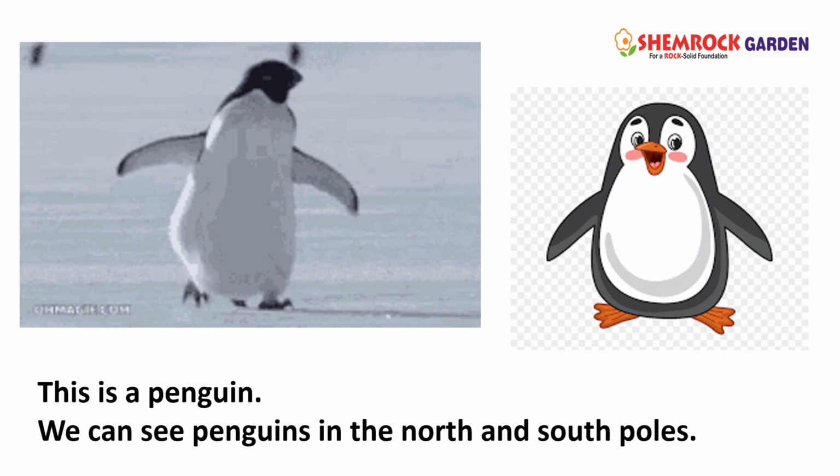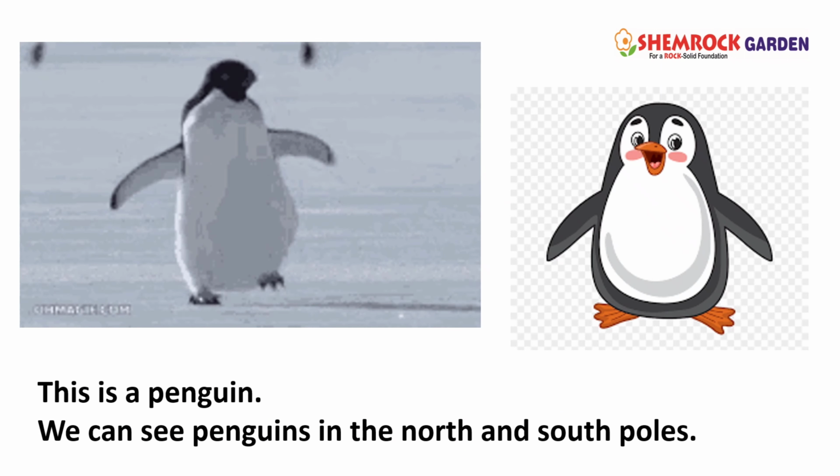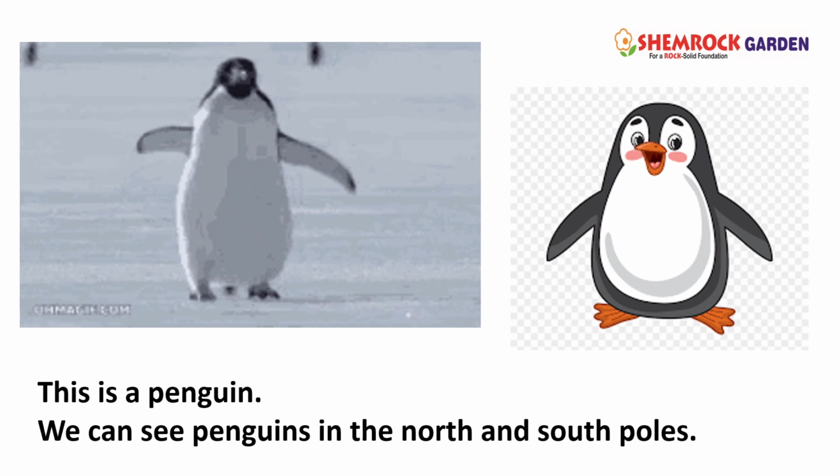Look at the picture. This is a penguin. We can see penguins in the north and south poles.